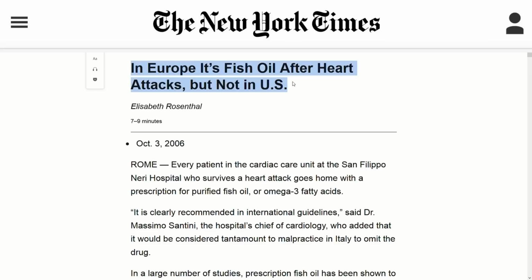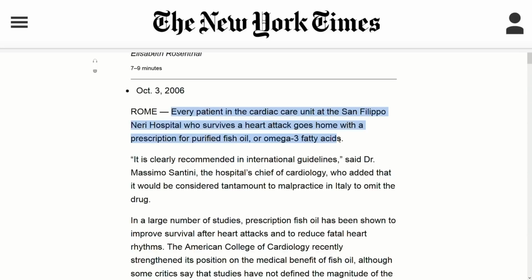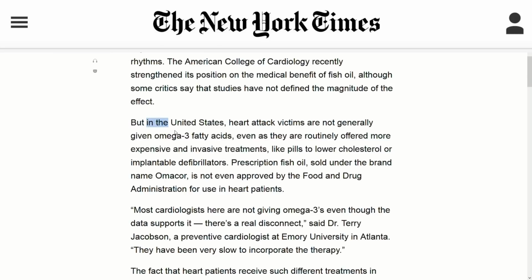This is what an article in the New York Times wrote about that. Everyone going home from the San Filippo Neri Hospital after a heart attack receives a prescription for omega-3s. Those in the US with the same problem, on the other hand, are routinely offered more expensive and invasive treatments like pills to lower cholesterol or implantable defibrillators.